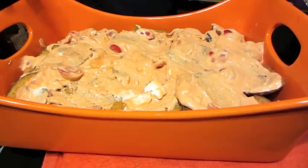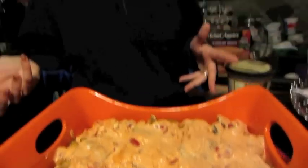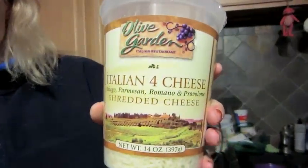Alright guys, so here's the almost finished product. It looks a little pukey right now, but you know what? It will cook lovely. And I'm not going to use any mozzarella cheese. I'm going to get the most bang for my calorie buck. I'm going to use the Parmesan blend, Parmesan Romano. Delicious.